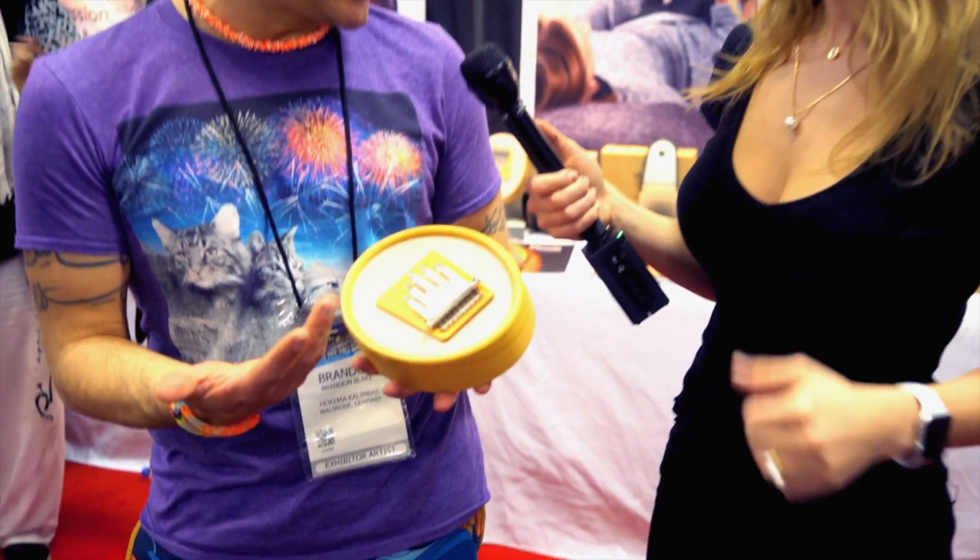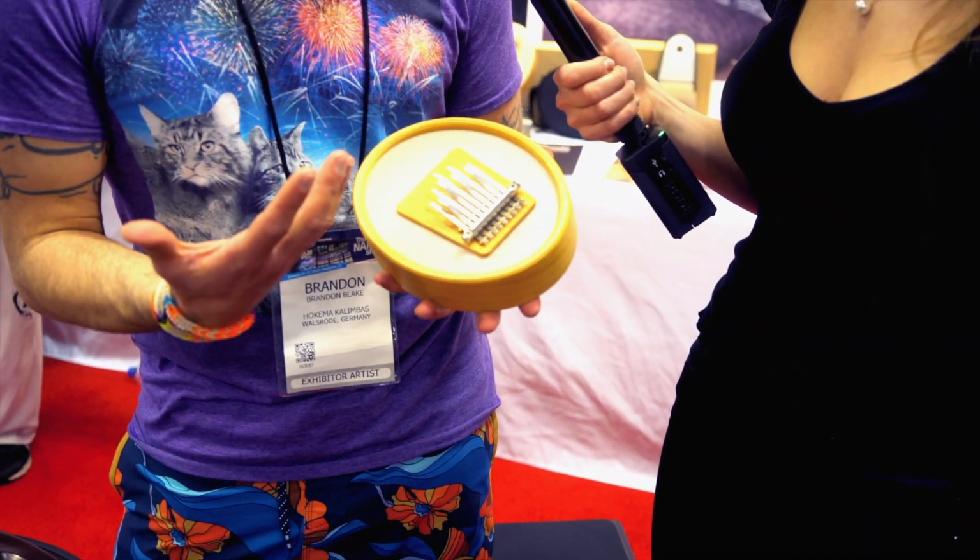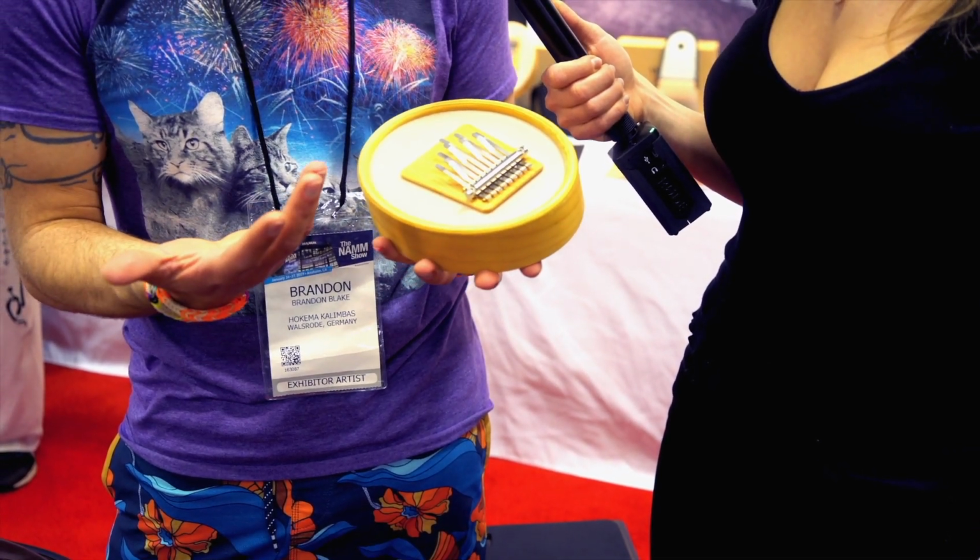Christina Sofina here with Vision Quest Sound at NAMM, and we're always looking for peculiar and interesting instruments, and here is one. Brandon, can you tell me a little bit more about this kalimba? Sure, Christina. This is a Sansula, which is a variation of the kalimba. This is cool because it's one of the world's oldest instruments. It's over 3,000 years old.